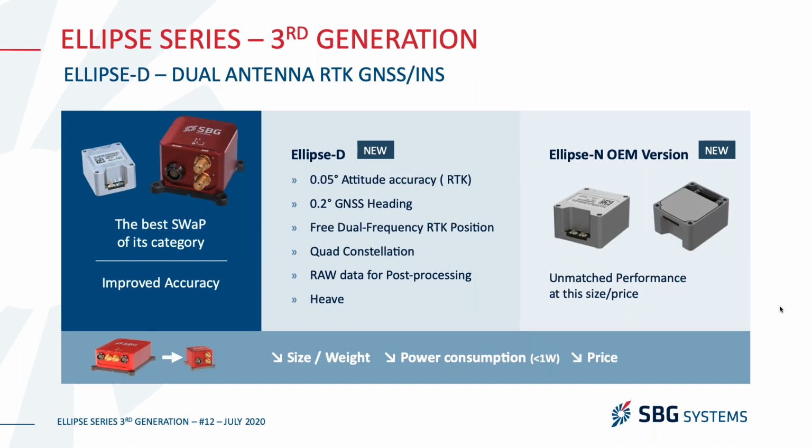The one that has changed even more is the Ellipse D. So the Ellipse D used to be the big product you see on the bottom left part. We are now reducing a lot the size of that product. It's now having the exact same footprint as the other Ellipse products. So the size is pretty much 4 times smaller than it used to be.